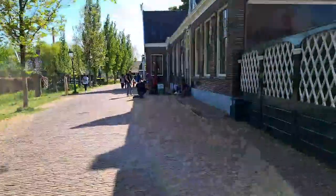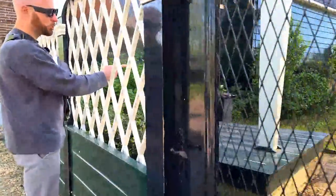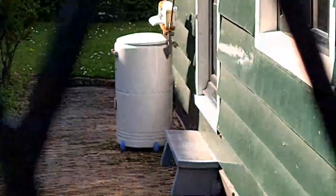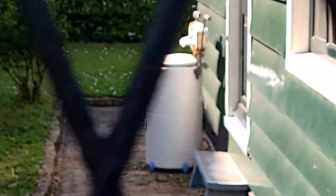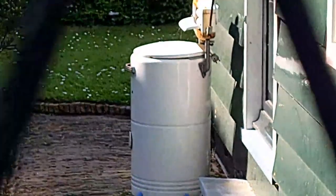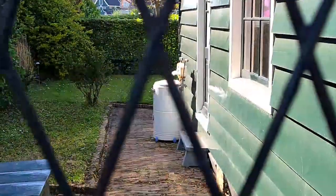The Zaanse. Why are there so many of these houses here? Hey Murad, you want to see, look, this is an old school washing machine. Oh wow, yeah. It's a semi-automatic. Semi-automatic, wow. Washing machine. Is it still in use? I hope not for these people. Crazy.